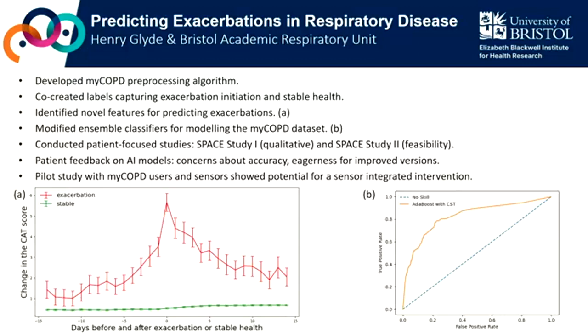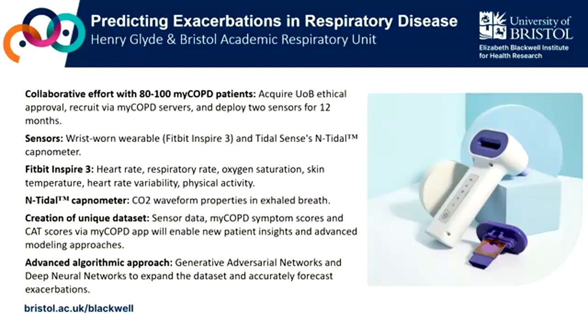To do that, we realized we need to incorporate some additional sensing. So we conducted our first feasibility study with some MyCOPD patient users and gave them various sensors and conducted interviews to see their perceptions. We learned a lot from that, which is leading on to the project that we're hoping to initiate soon with about 100 MyCOPD patient users, and we're going to be using 2 key sensors. We found that the Fitbit Inspire 3 is very low burden for patients. In fact, they are happy to use the sensor. And it provides overnight heart rate, respiratory rate, and oxygen saturations, which are known to be quite predictive of COPD exacerbations.